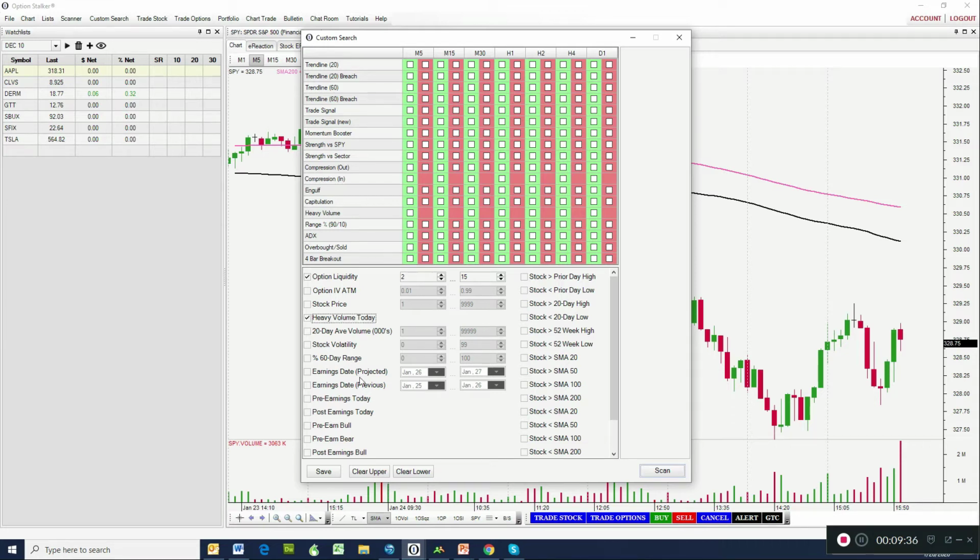Let's also make sure that we have heavy volume, because volume enables that stock to have sustained directional movement. So we wanted to see heavy volume on Friday. I'd also like to look for stocks that have already posted earnings. So earnings date previous. I'm going to click on this and I'm going to go into January 1st.